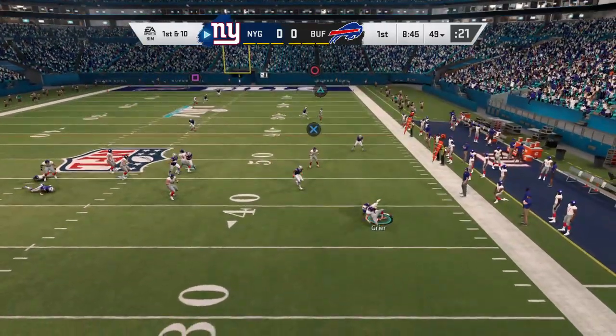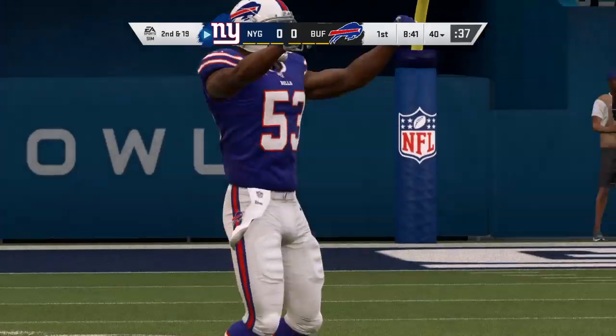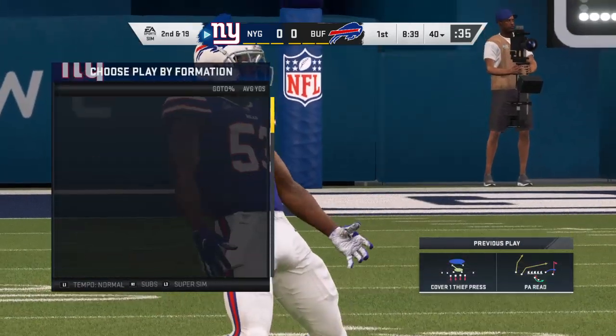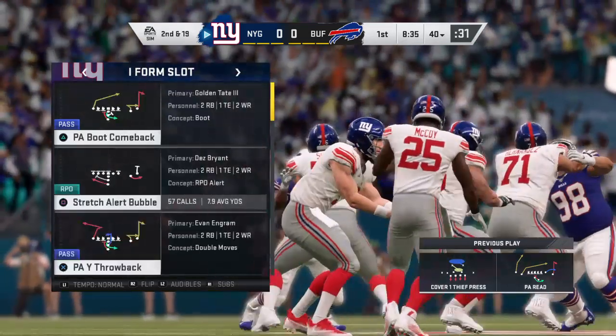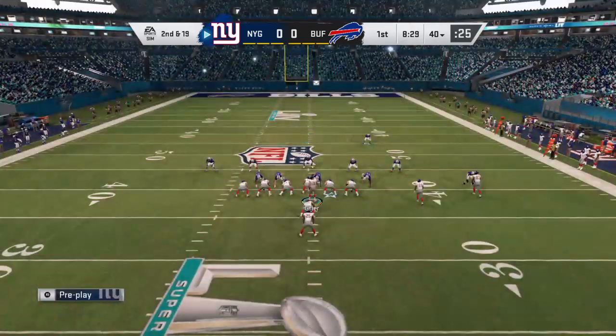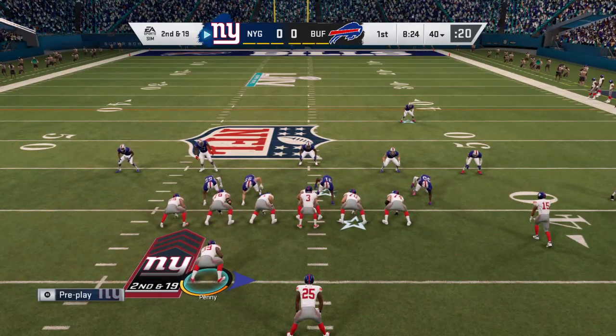A perfect slot. And he's going to have to eat this one as down he goes. Well, they go play fake. The problem is nobody was faked out. And when no one's faked out, what's the end result? Quarterback gets hit. And they need to work to at least get some of this yardage back after the sack. 2nd and 19.